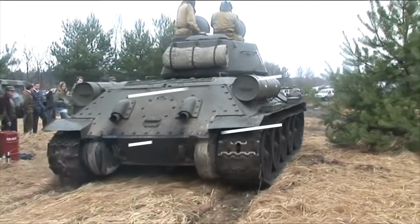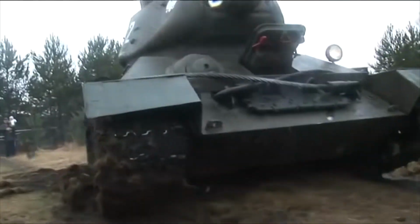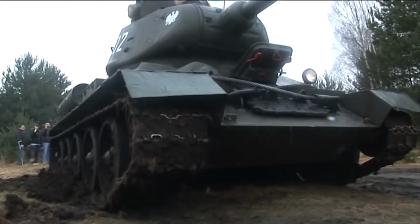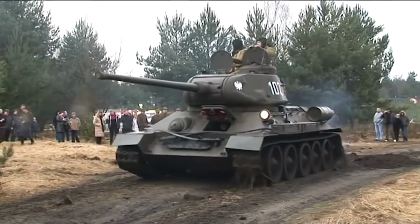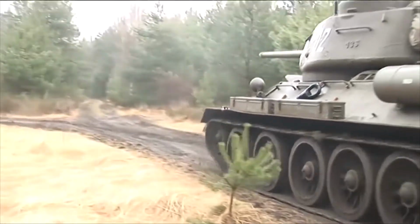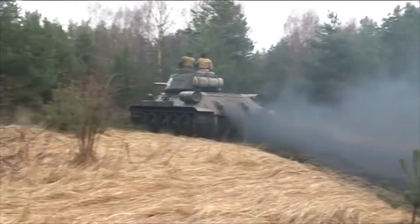Number 7 is T-34-85. The T-34-85 model 1943 set the final look for the series, which remained mostly unchanged until 1945. It had a cast turret, and armor strips were later welded to the front to deal with the shot-trap effect. This caused the shell to bounce off the inclined front and ricochet into the lower front part of the turret. The mantlet was 90 millimeters, 3.54 inches thick.